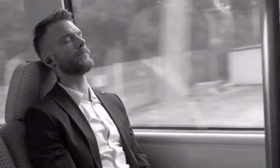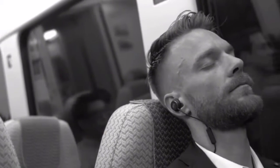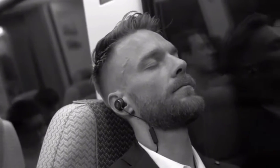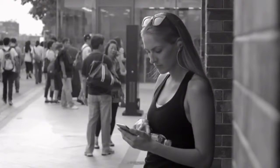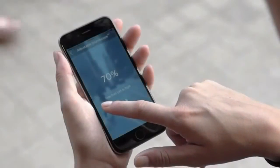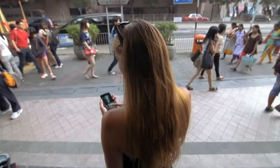The custom fit provides enhanced passive noise isolation, allowing listeners to escape from their surroundings and enjoy every detail of their music at safer volumes. But for times when you don't want complete isolation, we've created the Revels Adjustable Soundscape. It's your very own volume control for the outside world.